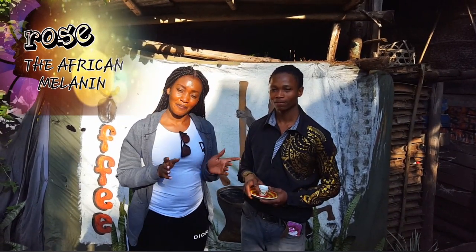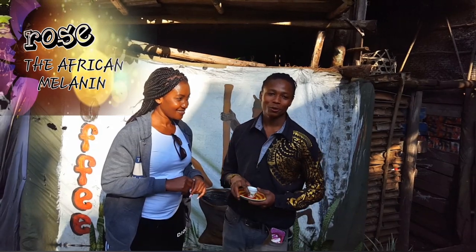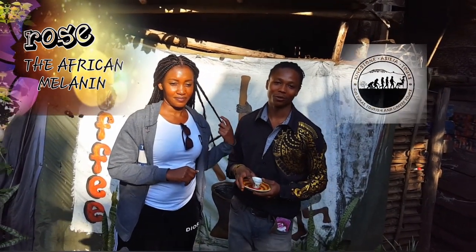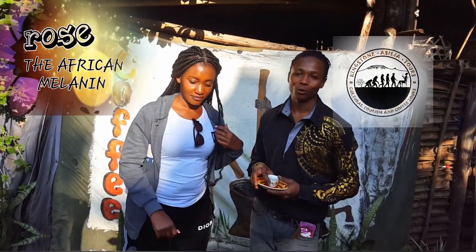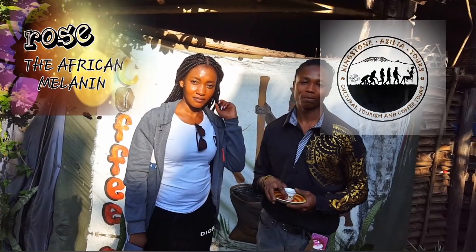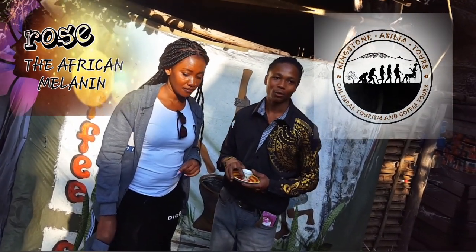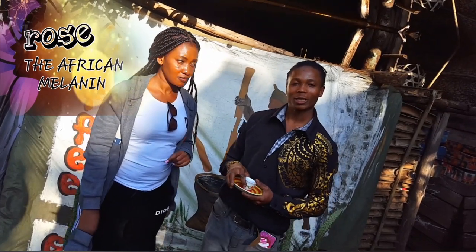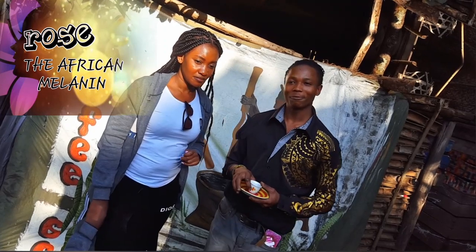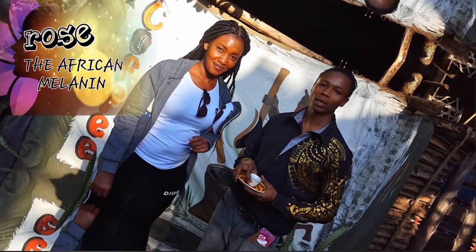Share with us the benefits of having coffee. Health benefits: coffee helps you to improve your performance. It's also rich in antioxidants. Also, coffee helps promote your liver and heart health. Also, leaf decoction is taken as a treatment for hepatic liver problems. Also, chewing the young coffee leaves helps with stomach aches.